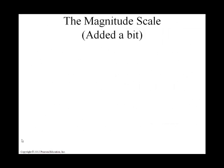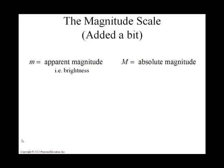A bit has been added to this, and you'll see hopefully what I mean. This textbook uses the term brightness, as I said, to describe how bright something appears in the sky. And generally that's called apparent magnitude, and we use a lowercase m for that. The capital M is reserved for absolute magnitude. And absolute magnitude is removing the effect of distance. So it removes a variable, okay?